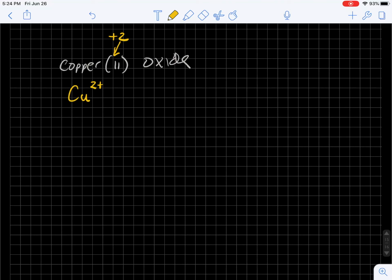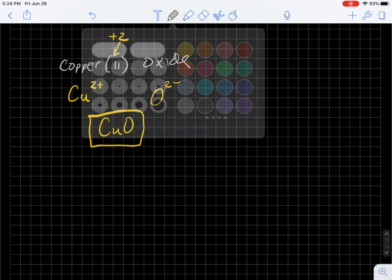And for oxide, which is a main group, comes from oxygen, right? So oxygen becomes oxide in the naming system. So oxygen is normally negative 2. So we only need one copper atom to balance out the charge on one oxygen atom. And copper 2 oxide is a black powder. It's pretty stable. It is poisonous, though.